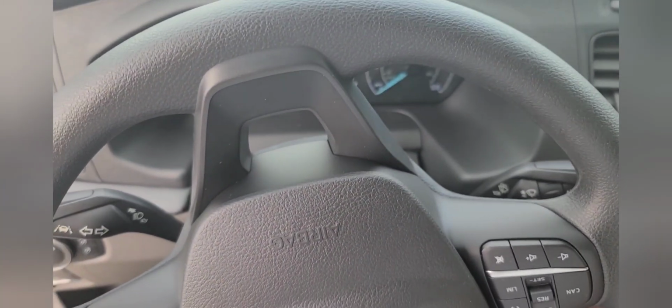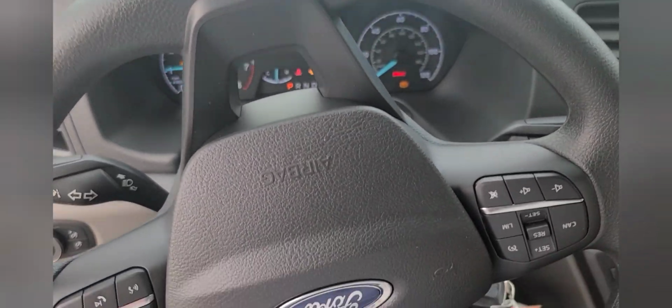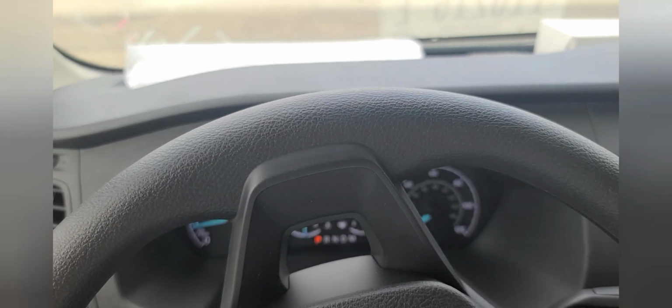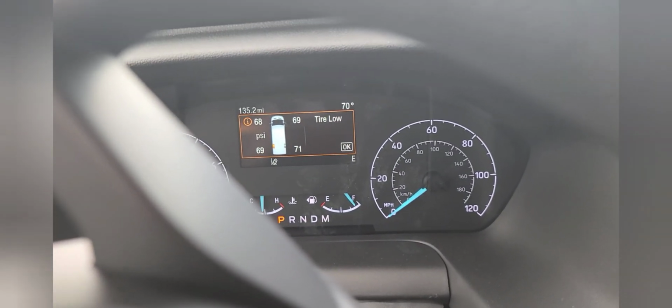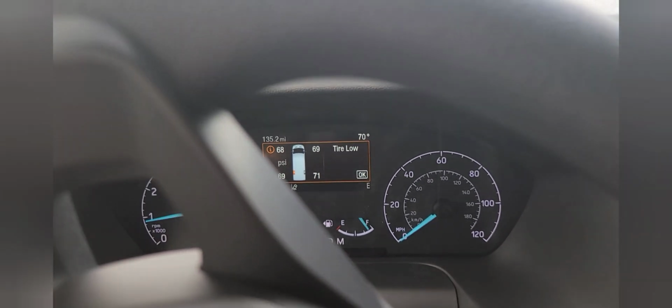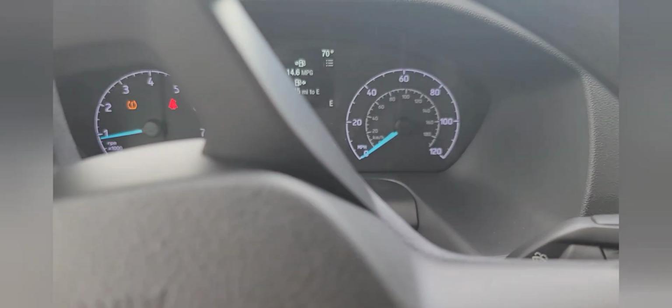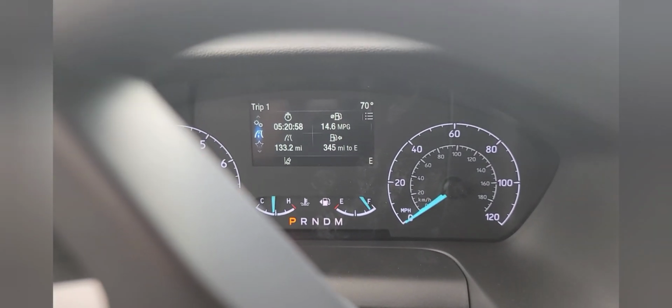Anyway, I'm gonna start the van up and show you the trip meter. Brand new van. I've put about 900 miles on it so far. It's got a stupid tire pressure sensor thing going off, but they told me to go with it anyway. It happens all the time, apparently. But I'm gonna get past that and show you the trip meters.